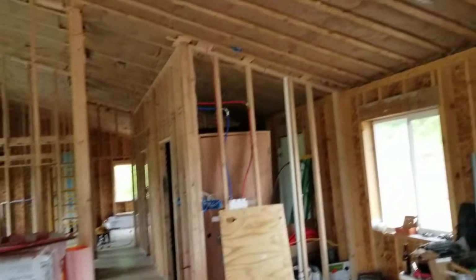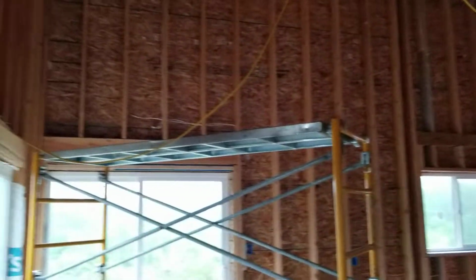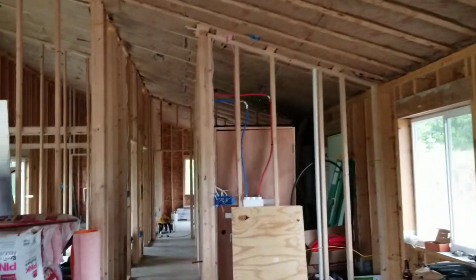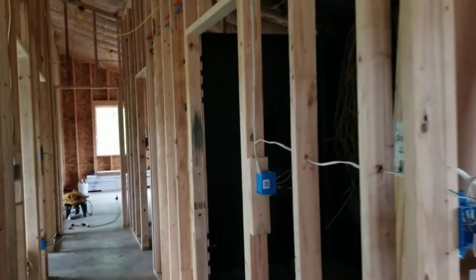All right, so here's the interior. Everything's framed up. We got the insulation done on the ceiling. The rough electricals completely done. Plumbing is pretty much 90%. All the main stuff's done. Now we're just working on the radiant heat boiler system and getting all that plumbed out.